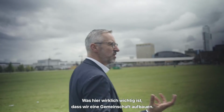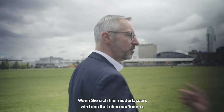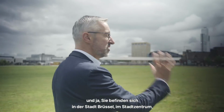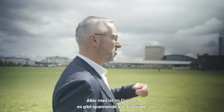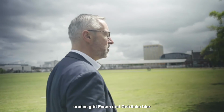So what is really important here is that we are building a community. If you come to live here, this will change your life, because you will have other amenities. And yes, you're in the city center of Brussels, 1000 Brussels. But you will have more green, you will have exciting old buildings that have all kinds of amenities and excitement and food and beverage in there.